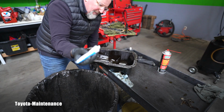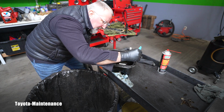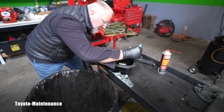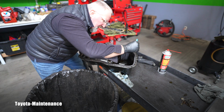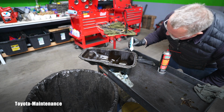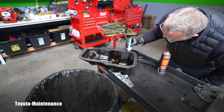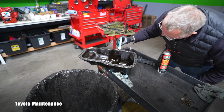Just to compare it with FIPG, this is way thinner, I will say. That's the word, thinner, I will use. Very easy to apply. And what you will see, I will put the gasket on it.